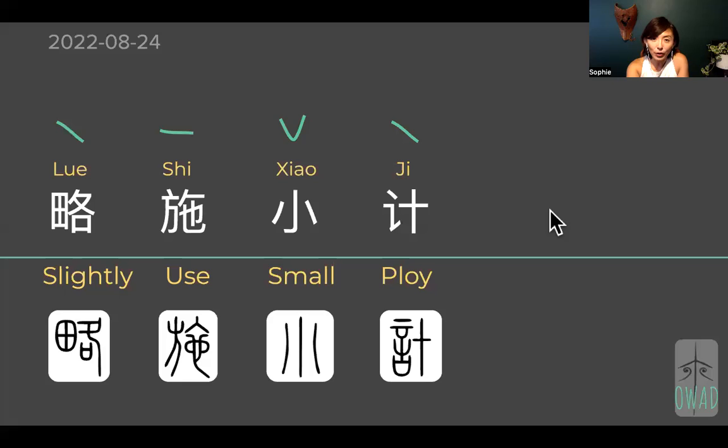Yesterday, we talked about 略施小计. Both 略 and 小 give you a degree of how much force you apply and what kind of method you're going to apply. It's small, insignificant. You just use it ever so lightly. So I translate it as hacks, because it's something easy to do. It's low cost, low risk, but it's kind of working. It's an effective tool. So that's the sense of 略施小计.